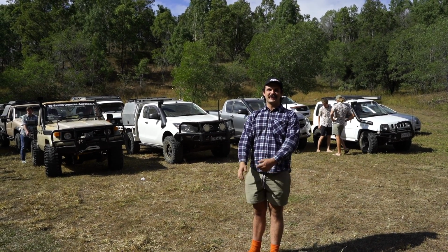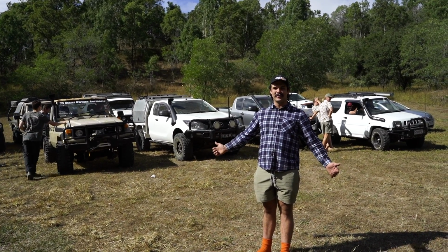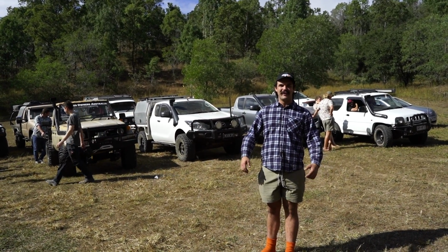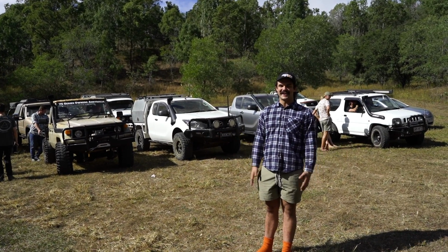All right, guys, we're out at Swan Gully for Lockie's 21st. We got a pretty mean convoy, a couple of actual big power patrols, unlike mine. I'm real jealous. Lockie's finally got the 75 off-road. It's made its debut trip to Woolies, and now she's out at Swan Gully.